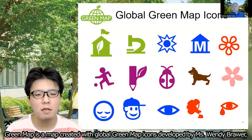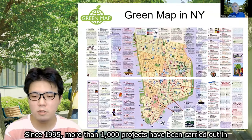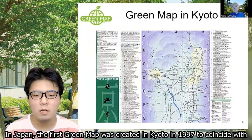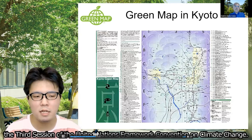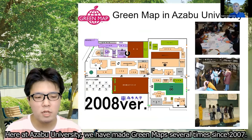Green Map is a map created with global green map icons developed by Ms. Wendy Brawer, an environmental designer in New York. Since 1995, more than 1,000 projects have been carried out in 65 countries around the world. In Japan, the first green map was created in Kyoto in 1997 to coincide with the third session of the United Nations Framework Convention on Climate Change. Here at Azabu University, we have made green maps several times since 2007.